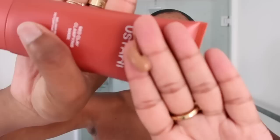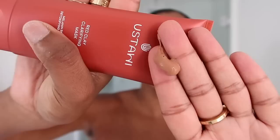I'll check back in with you guys before I head to my fitting. This is what the product looks like. Focus. So she told me it's a mixture of red clay and white clay. So yeah, we're gonna do a little mask to help with this hyperpigmentation, because we have a big weekend ahead.